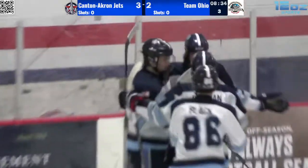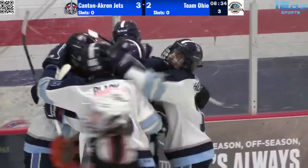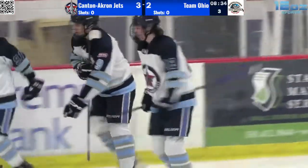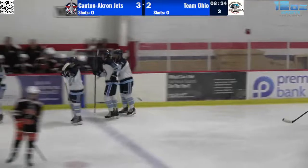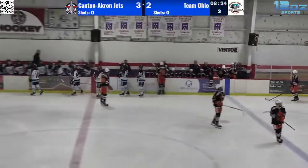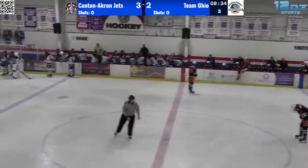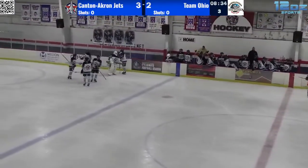Boom! Shaka-laka-laka boom! Jack Barbieri, the defenseman, at the edge of the blue paint, hands it past Jagels for the power play goal. Time of that goal, 6:33. And CAK has a 2-goal lead back. It is 4-2. And Jim, not a lot to break down on that one.